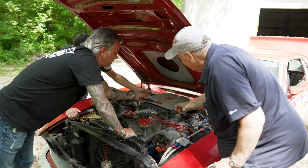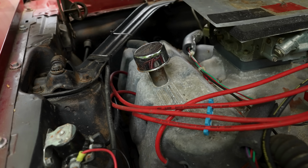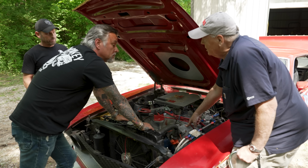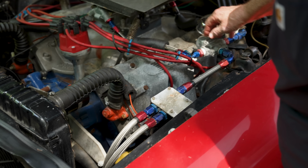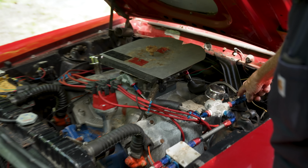You can see these are the magnesium covers, not the aluminum. These are the most expensive version, the best ones you can get. This is the NASCAR engine, not the other engine. This is the double fuel line that comes up through a filter to the splitter. Everything is done. There's a fuel gauge on it.